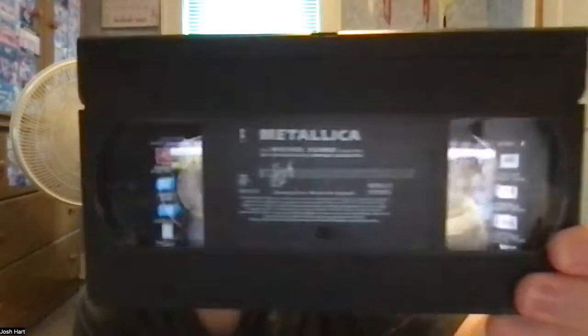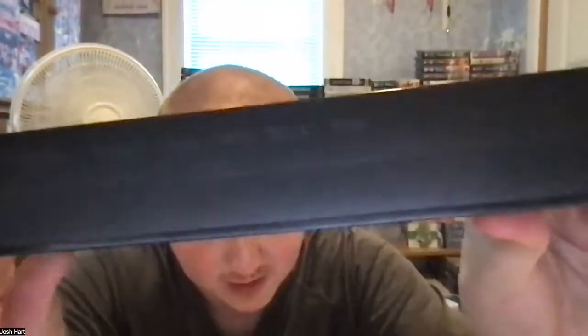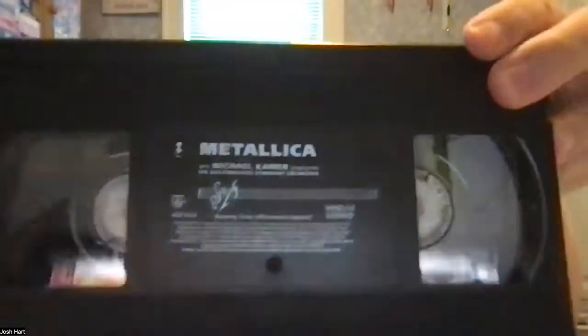And then we have a second copy here. And this one does look to be in better shape. Yeah, this one does have all the screws in it, so that's good. The 321st day of 1999. So I'm going to see if I can maybe get this one to play, but at least I've got this one. And then we also got two other Metallica ones.